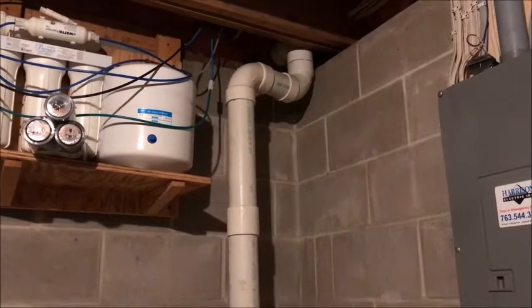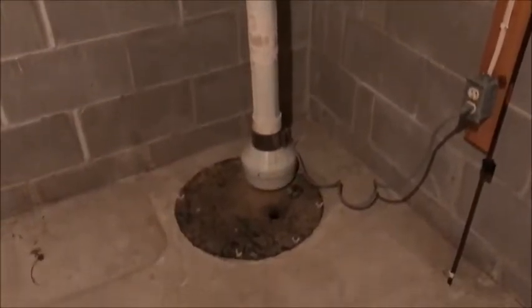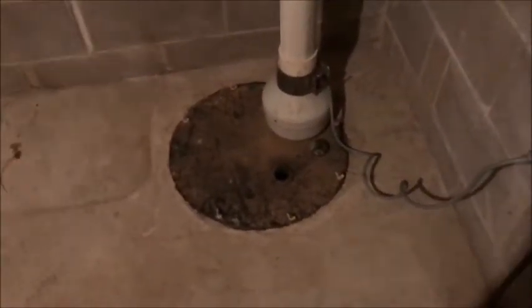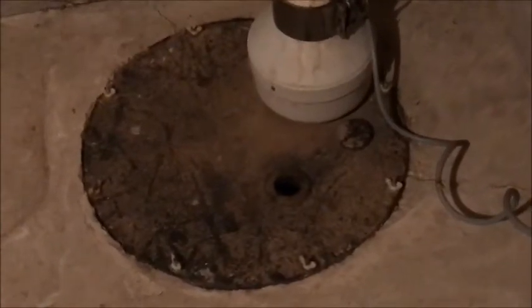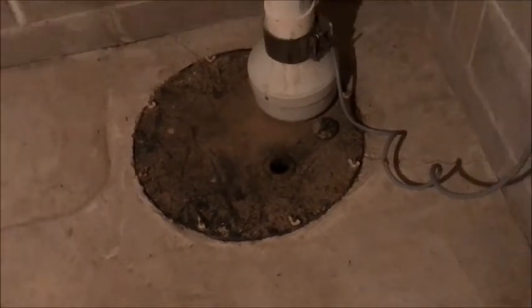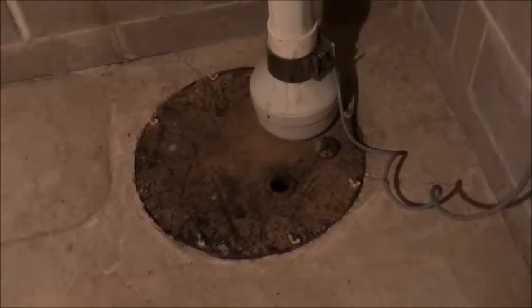I'm going to try and make this short, but this mitigation system is drawing out of the sump basket, which is very common. But the problem is that the sump basket cover was not replaced with a sealed cover. Notice there's an output hole there where the sump pump would discharge its output had there been a sump pump installed, which there should have been while you're doing this.